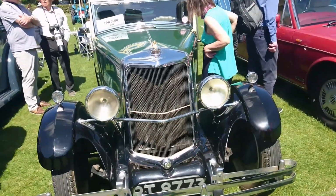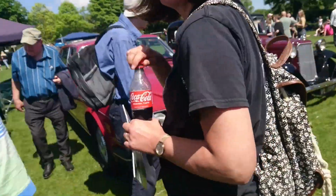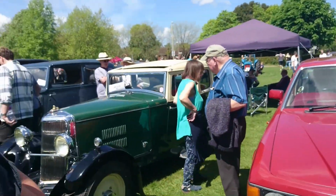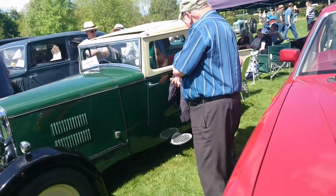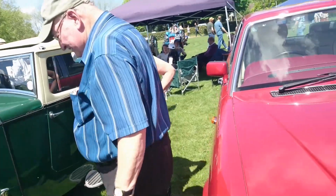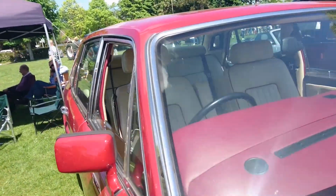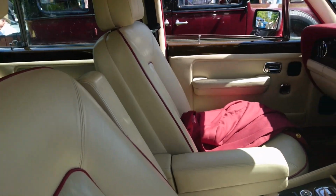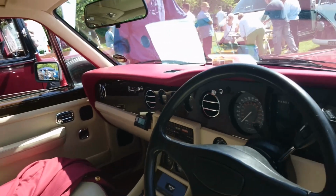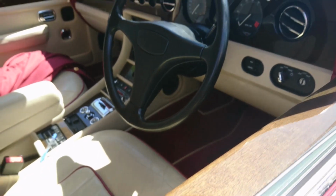Got an earlier Armstrong-Siddeley here, viewers. I don't know what model that actually is. I mean, it's got dark green and it's got a cream roof. I mean, you know, possibly we might have some more beige leather interiors, but unfortunately my eye has been diverted a little bit here because, yes, viewers, it's got a red dashboard.